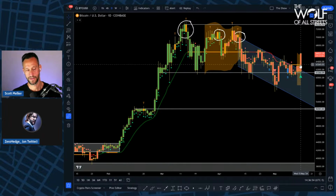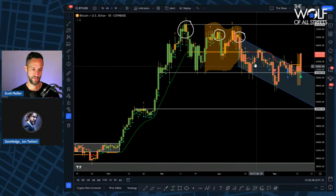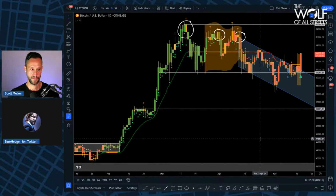I did enter some positions. I'm sure a lot of my people on Discord did too. And we're looking bullish all of a sudden, Scott, and out of the stage four. Thank goodness. What do you think?